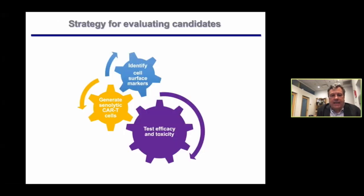We were interested, as I said, in using them to target senescence. And the strategy that we chose was shown here on the schematic diagram, which was to identify cell surface markers specific to senescent cells, to generate CAR T cells to target cells expressing those markers, and then to test whether they're efficacious. And also, of course, whether or not they would have any adverse toxicities.